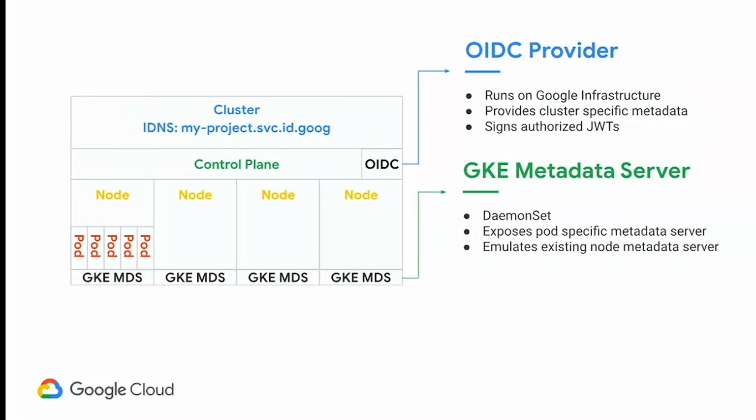There is a new GKE metadata server. It runs as a daemon set, meaning one instance on every node. It emulates the existing VM's metadata server, but it exposes pod-specific data. This is going to provide backwards compatibility with old client libraries. It also offers built-in metadata concealment, a feature that's in beta today on GKE, which isolates some secrets that exist in the GCE metadata server from being exposed to your workloads. This is built into this new metadata server as well.